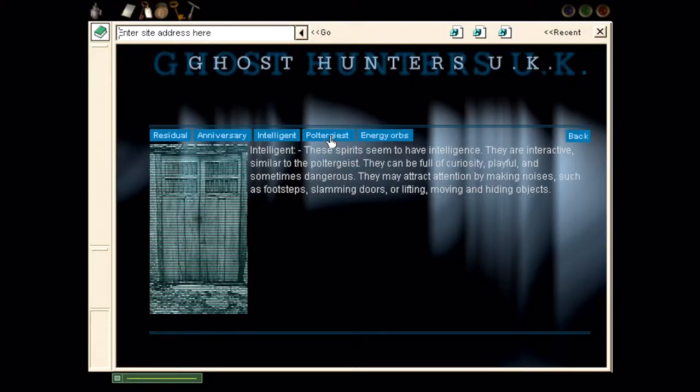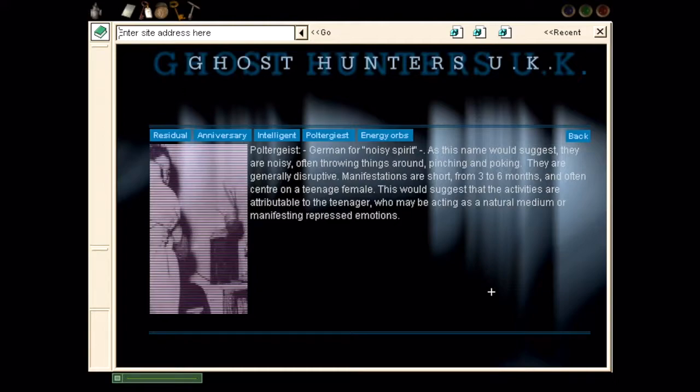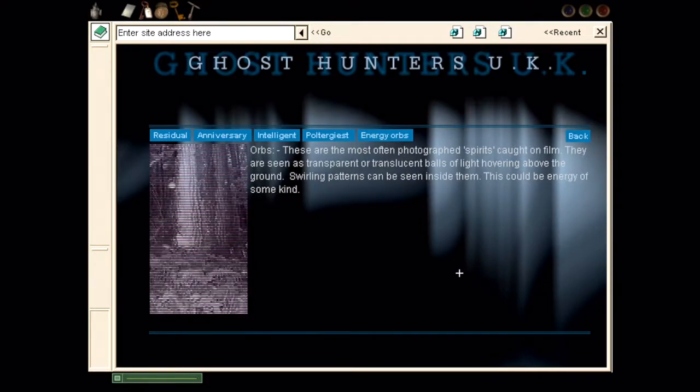Okay, poltergeist. Poltergeist, German for noisy spirit. As this name would suggest, they are often noisy, often throwing things around, pinching and poking. They are generally disruptive. Manifestations are short, from 3 to 6 months, and often center on a teenage female. This would suggest that the activities are attributable to the teenager, who may be acting as a natural medium or manifesting repressed emotions.